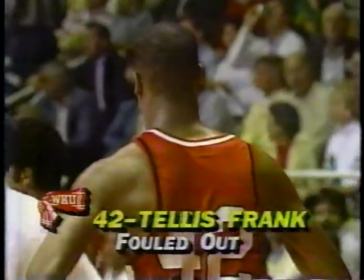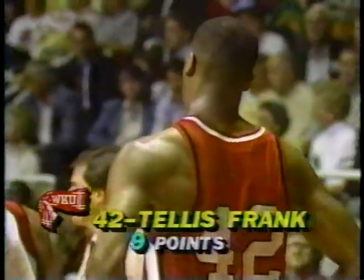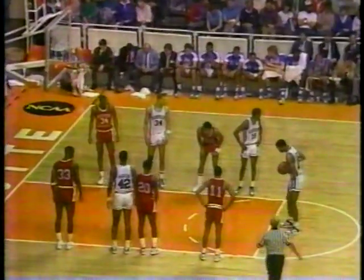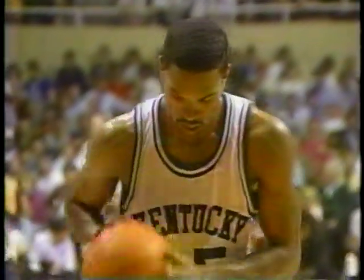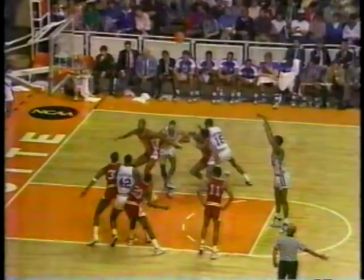Frank came off the bench, did a pretty good job, had 9 points. But he fouls out of the ball game at the 6:23 mark. And they'll bring Ray Swagger back into the ball game. You lose some height with Tellus Frank fouling out. Clarence Martin has 4. He's on the bench. Billy Gordon has had 3 since the first half. So obviously Clem Haskins limited in terms of having some options substitution wise.